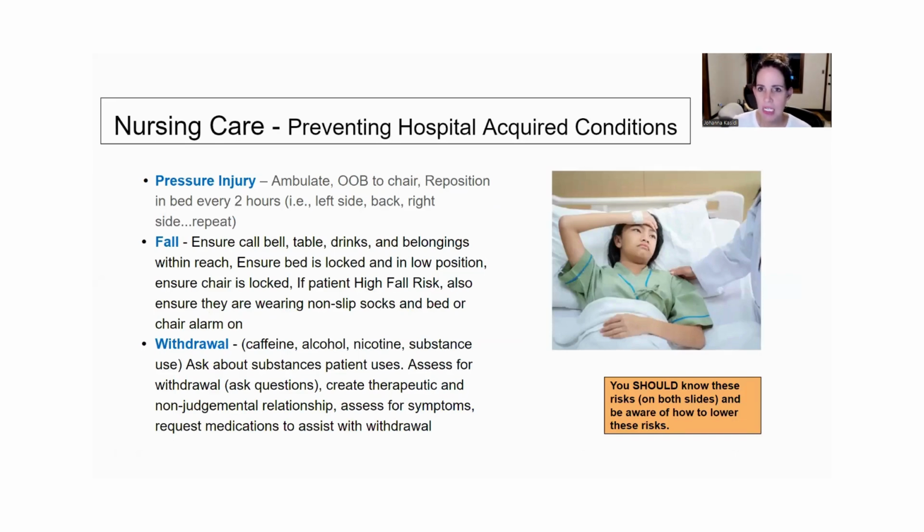Okay, so preventing hospital-acquired conditions, and those are things that happen just from being in the hospital, which is a really dangerous place for patients to be. So you don't want them there a second longer than they need to be. So pressure injuries, falls, I think those are common ones that you would be aware of already. Withdrawal is not one that I've seen spoken of or thought of a lot in this sense, that you can have it as a hospital-acquired condition.